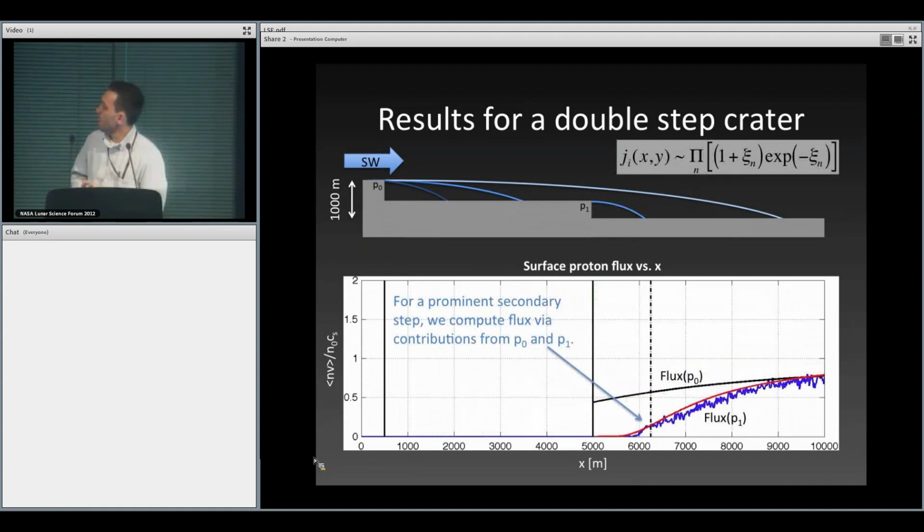configuration where we have a much longer secondary step and it's actually really cutting into the diverted proton flow, now we need to consider the upstream wake as well as the downstream wake embedded within that. And so we've actually been working towards extending the theory, the 2D theory, to incorporate these kinds of effects. And so again, the best thing that works here is to actually use a recursive mathematical function incorporating both the upstream and the downstream structure. So again, we hope to keep working on this and generalize this to real topography.